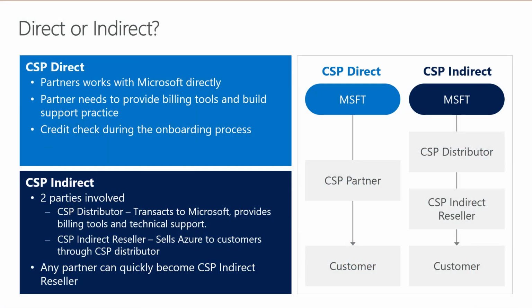There are two models for CSP, CSP Direct and CSP Indirect. In the direct model, the CSP partner has a direct relationship with Microsoft in which Microsoft bills the CSP Direct partner and the CSP Direct partner bills the customer directly.